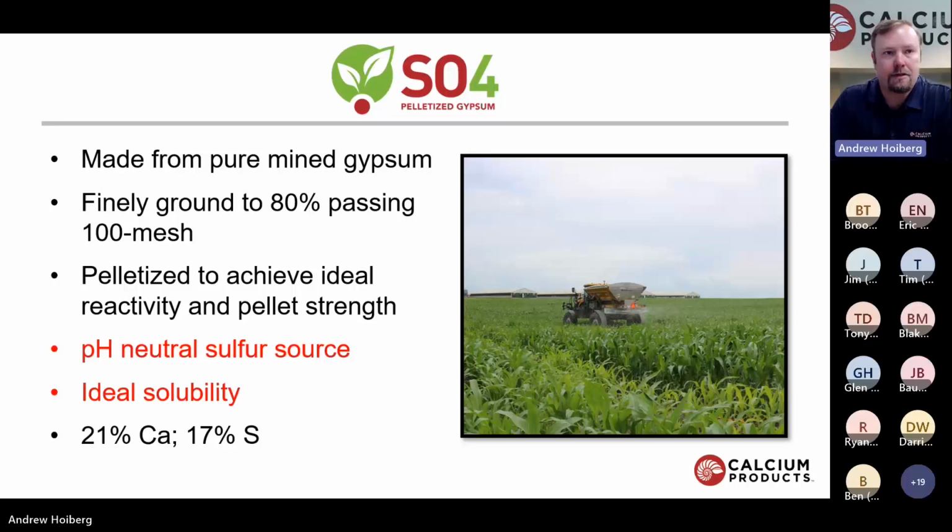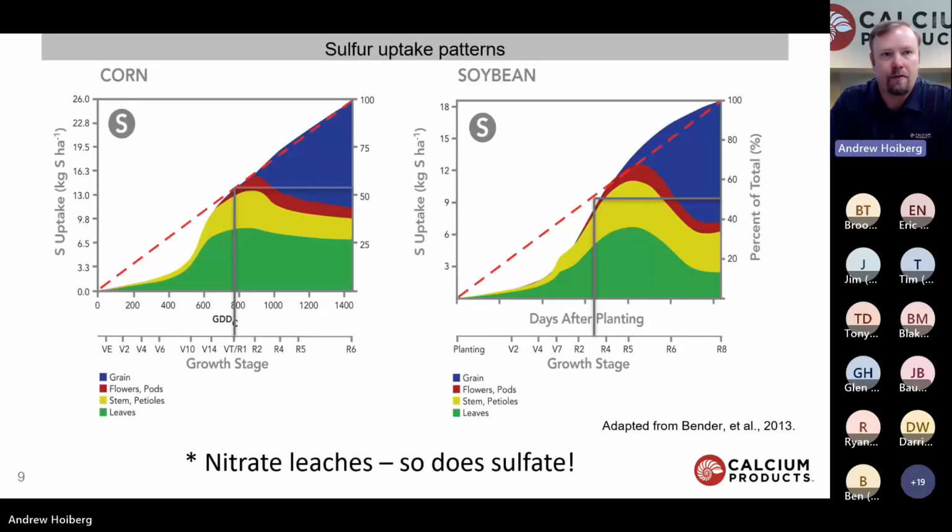The guaranteed analysis on this product is 21% calcium and 17% sulfur. Again, this exists in the calcium sulfate form, so there are no nutrient transformations that have to take place in order for that sulfate to become available to the crop, and the calcium is there for either the crop or the soil, whichever is the more in need area.